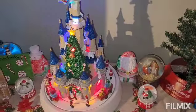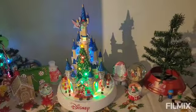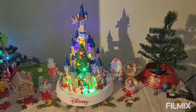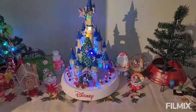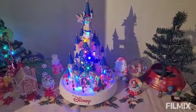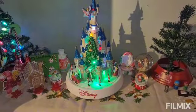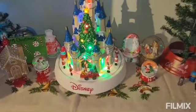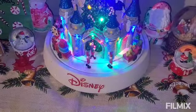And the main attraction to anybody's Christmas decor is the Cinderella castle. I absolutely love this. It's just gorgeous. Got it at Costco, I think it was last year, and I absolutely love it. It does play music, but I have the volume down because I don't want to get copyrighted, and just so you can get the effect, what it looks like all lit up, and you can see it moving around, and they're just going in a circle, going round and around, but it's just absolutely adorable.